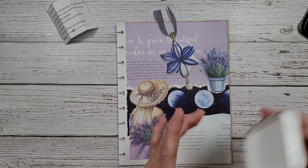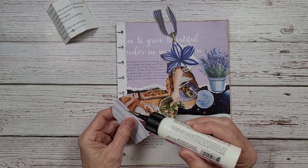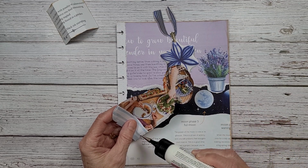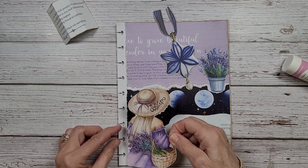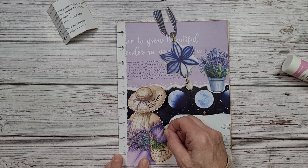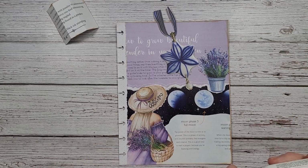Dream. I think that's really cute. So she is a dreamer, gazing at the stars and the stars and the moon. So we're going to get her down. And she is right there. Right here. So she is dreaming. She wants to dream.